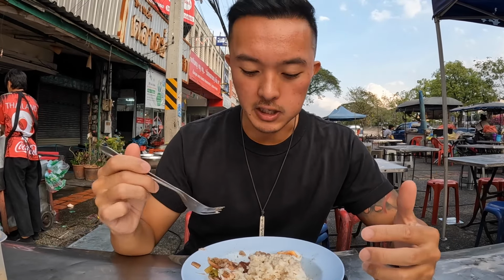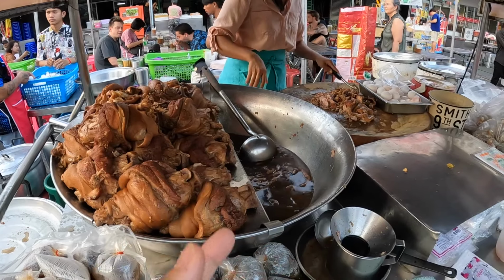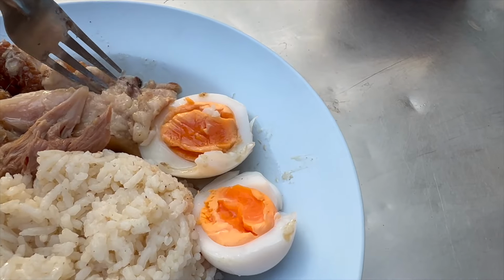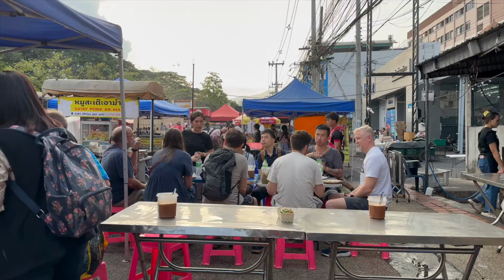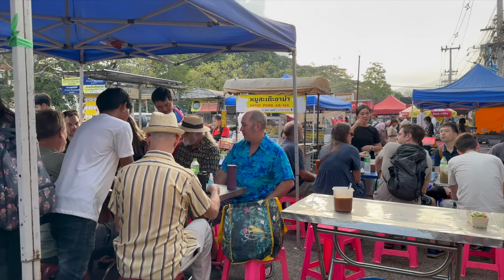I wish they simmered that in the actual broth of the pork as well, so they have an extra soy sauce, salty umami flavor on the outside, but just a standard boiled egg. To perfection though, to be fair. Beautiful orange yolk. I've sat down for maybe 5 minutes and this place is slowly getting packed now. A lot of tour groups in and around here from Western countries, Asian countries, so you know she's famous.